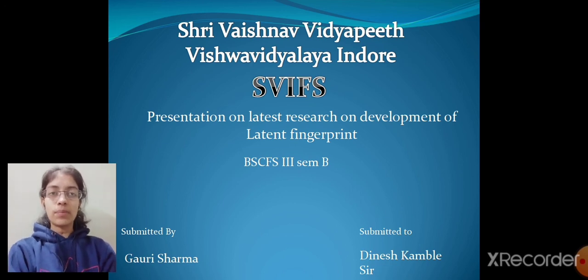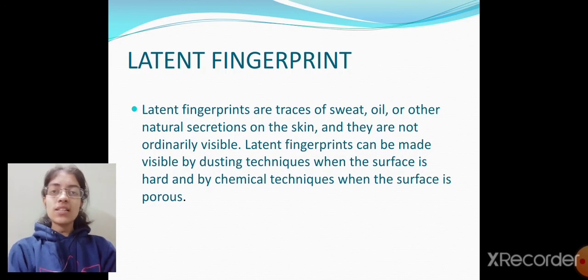Hello everyone, I am Gauri Sharma and I am going to present on the latest research on the development of latent fingerprints. So basically, what is a latent fingerprint? It is that type of fingerprint which is not ordinarily visible to the naked eye. These are the traces of sweat, oil and other natural secretions on the skin. And these latent fingerprints can be made visible by several dusting techniques when the surface is hard and by chemical techniques when the surface is porous.